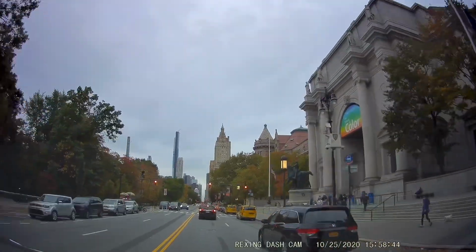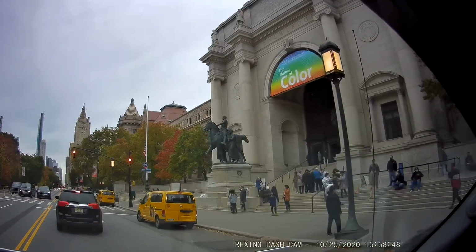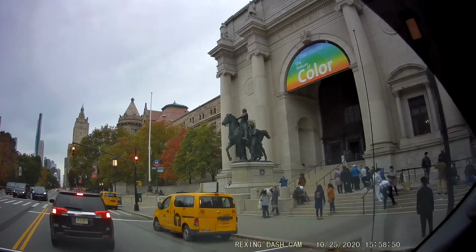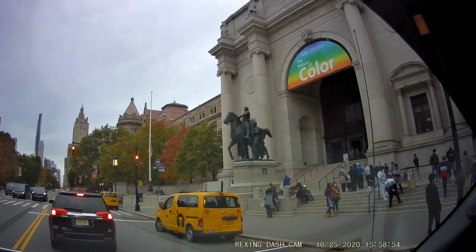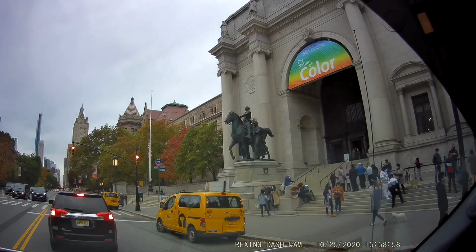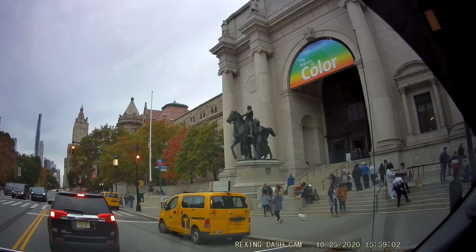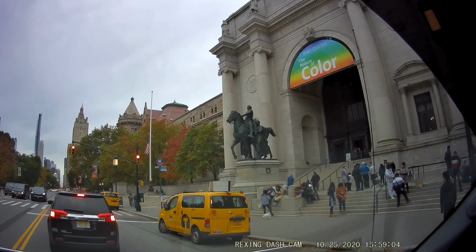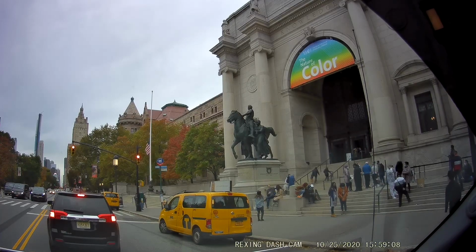What's this to the right here? It is, I'll let you know, I won't leave you hanging. The American Museum of Natural History. I've been here before. That's a Theodore Roosevelt monument right there. I've actually been here a bunch. I'm surprised I didn't recognize it. It was when I was younger.